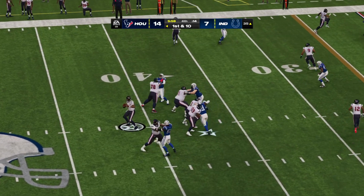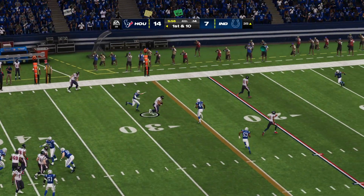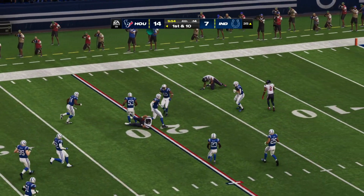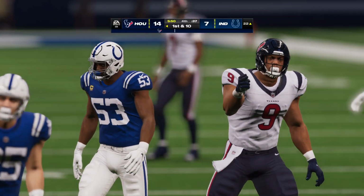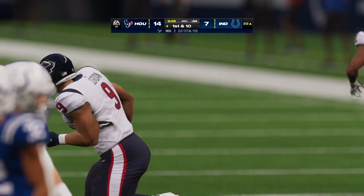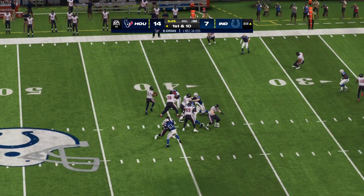Again, it's Stroud. He's got his man. It's the tight end, Brevin Jordan. And he's got this down almost to the 20 before he's dropped. They get 14 on that one. Good for a Houston 1st down.